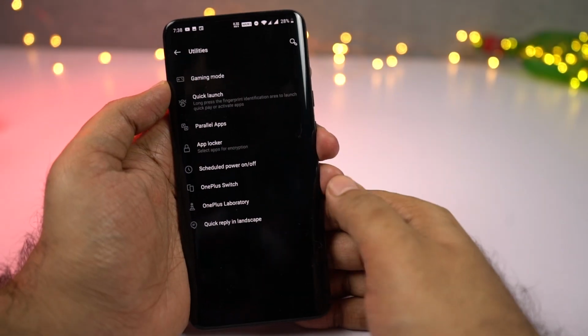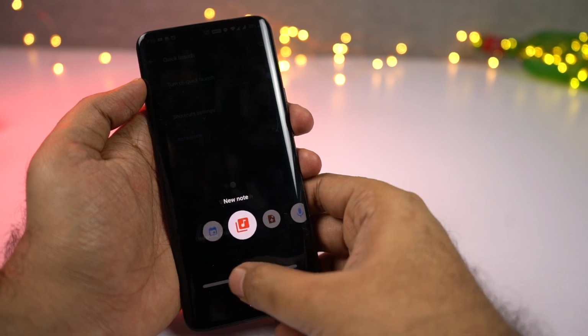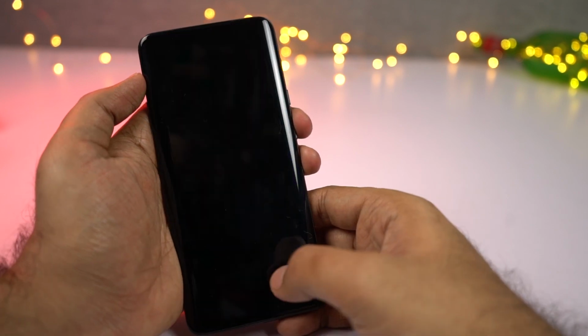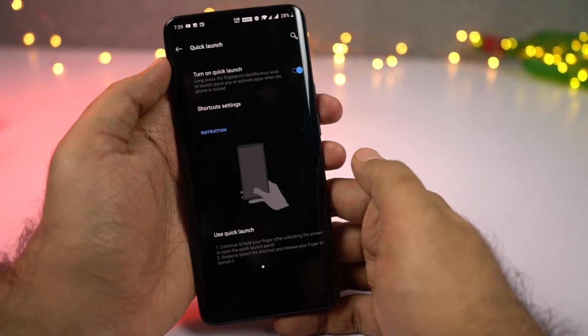Next, we have some quick launch shortcuts for the fingerprint scanner. Once you enable this feature, in the lock screen, you can touch and hold the fingerprint scanner. Even after the phone unlocks, just keep holding it, and you will see some quick shortcuts. Now you can swipe your finger left or right to switch between these applications, and release the finger to open that particular application. You can also swipe down to close the application.